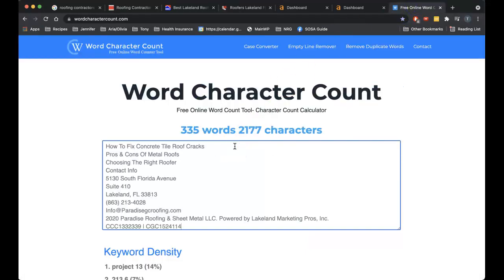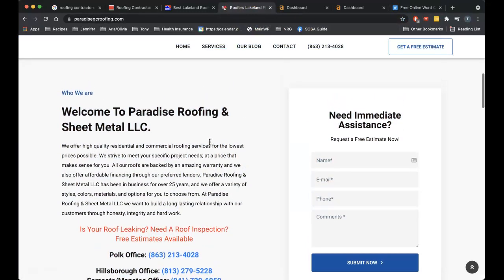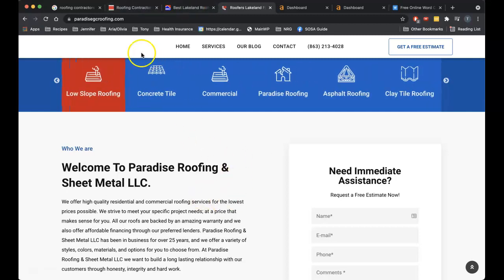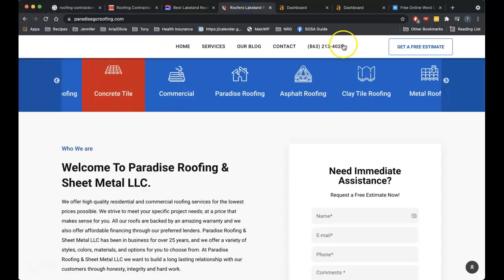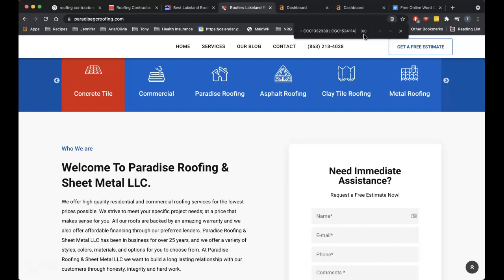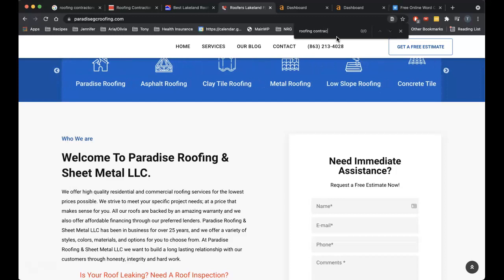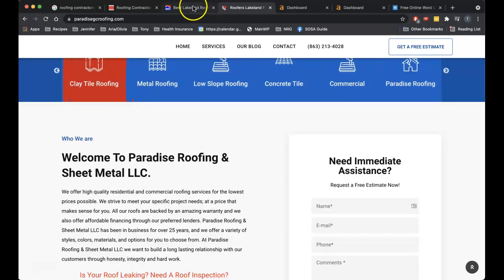You have 335. Google really values well-written, authoritative content on homepages. On top of that, it allows you to get the keywords into your content that you need to have on there so you could be found for these searches. So roofing contractors, Lakeland, Florida. If I was to do a quick search for that, roofing contractors. I can't even find roofing contractors on your site. So you should have these kind of things within your content here.